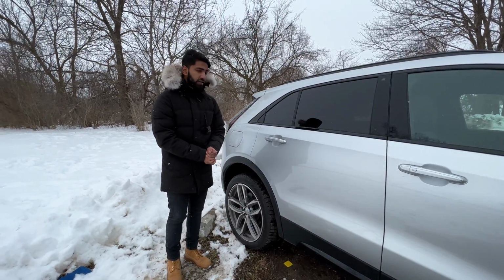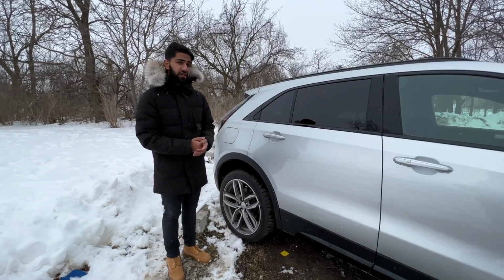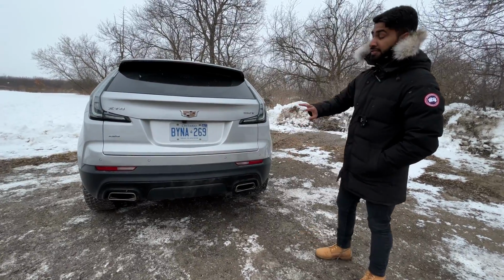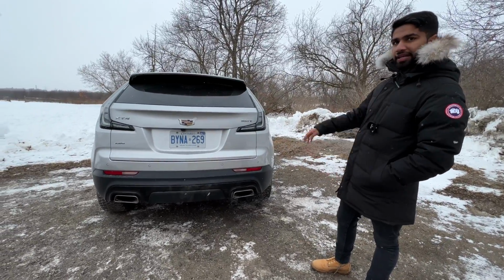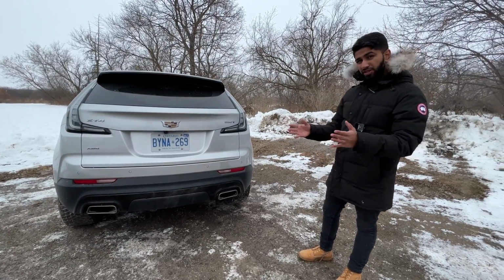And then also, to unlock the car, you can actually open it up from the back here, so you can just press this and it locks and unlocks the car. It's a nice little touch by GM. And then from the back of the XT4, it looks really nice, really stunning. So again, as I said earlier, I like the front and the back, not so much the middle portion of the car. Looks really squished.